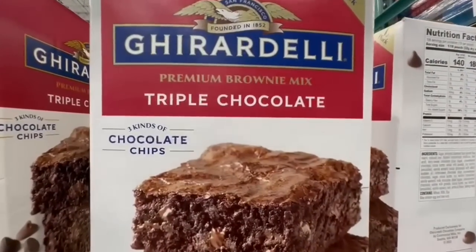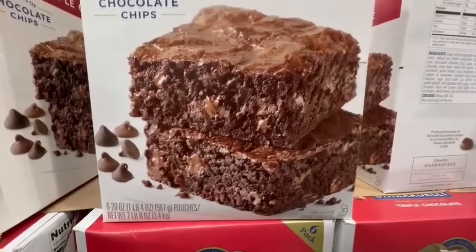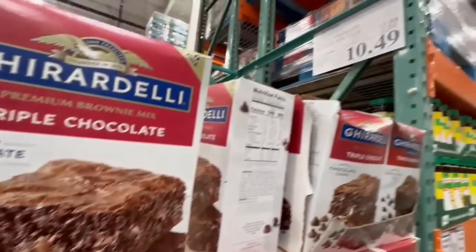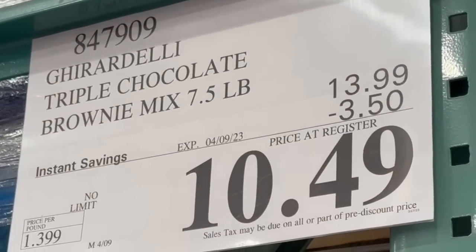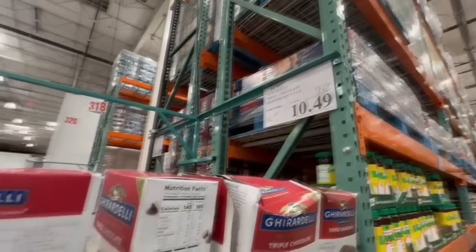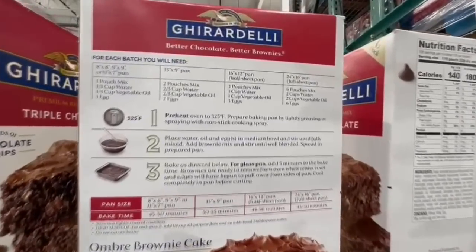And another must buy for this week has got to be this premium brownie mix of triple chocolate. So yes, I'm talking to all my chocolate lovers. This is the Ghirardelli brand, 6 20-ounce pouches in this box. Now, one of the reasons why you want to take advantage of this item this week is because you do get $3.50 off all the way through April 9th. So the price goes from $14 down to $10.49.